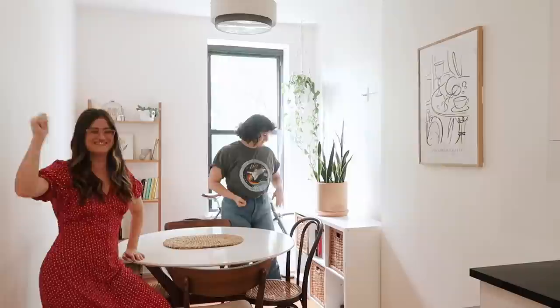A lot of New York apartments don't really have any formal eating area. So this has been such a plus to have. We didn't really expect to have this. Such a nice space for entertaining and also such a great focal point to the apartment.